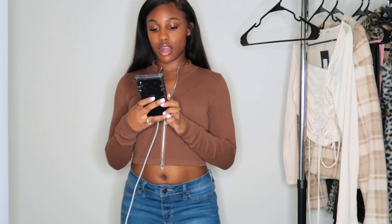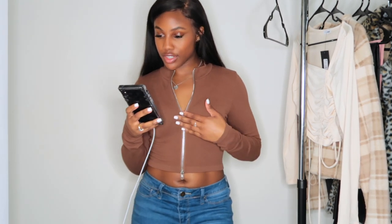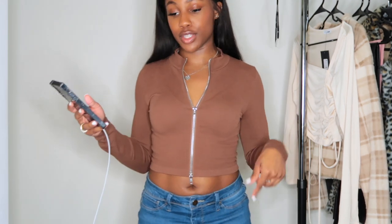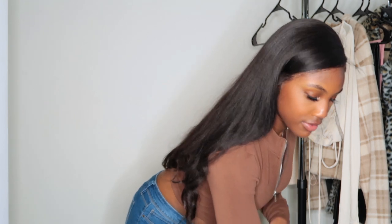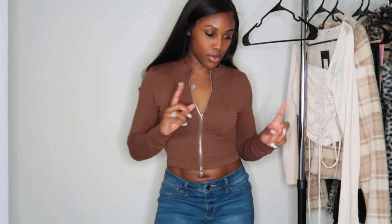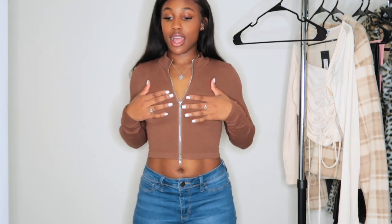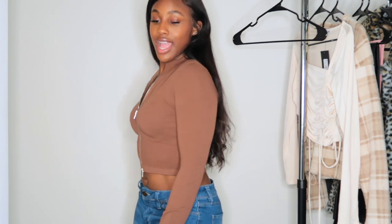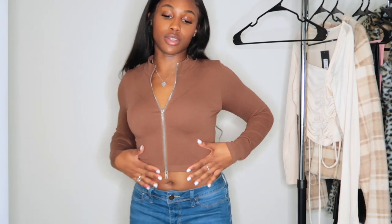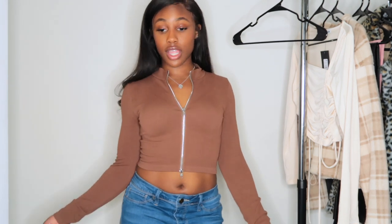But this top is called the Never Too Face Top. That's cute. I think this comes in a different color as well because it says Mocha next to it, so I'm pretty sure it comes in another color. I like this top. It's nice. It's fitted. I like my clothes to be fitted, so this is definitely my type of top. This is just an on-the-go type of top.